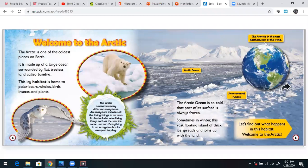Welcome to the Arctic. The Arctic is one of the coldest places on Earth. It is made up of a large ocean surrounded by flat, treeless land called tundra. The icy habitat is home to polar bears, whales, birds, insects, and plants. The Arctic Ocean is so cold that part of its surface is always frozen. So that's why I was all bundled up today, third grade, because it is one of the coldest places on Earth. Sometimes in winter, this vast floating island of thick ice spreads and joins up with the land. Let's find out what happens in this habitat.